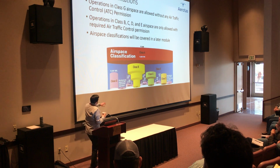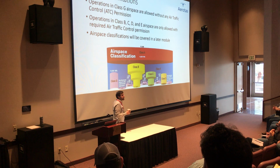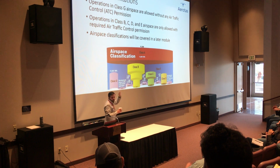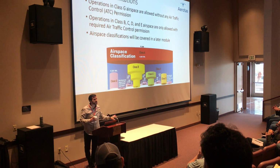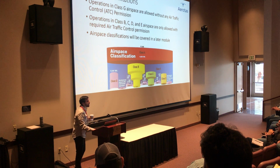And then Class G. The vast majority of airspace on the ground is actually going to be Class G, up to 700 feet in most cases, 1,200 feet in some. There are a few places that are Class E, Class Echo airspace all the way to the ground, and we're going to go over this airspace stuff in a lot more depth in not too long, because I know that's a lot.